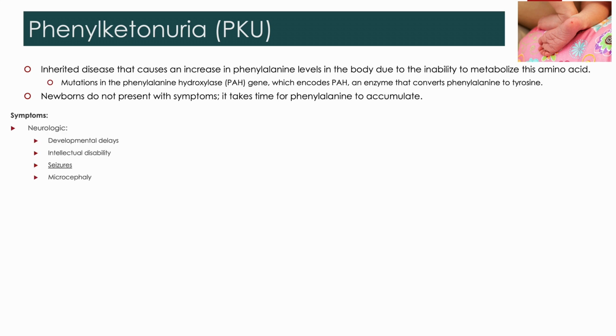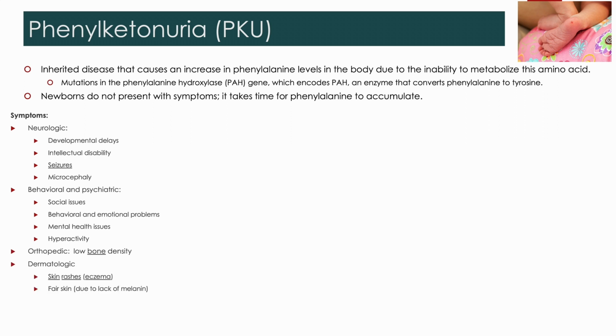So what kind of symptoms do they have? Well, most importantly, neurologic. They have developmental delays, intellectual disability, seizures, and microcephaly. They have behavioral issues, social issues, emotional problems, mental health issues, and sometimes hyperactivity. They can also have low bone density and skin rashes. And classically, how they will present in vignettes is having fair skin, kind of pale, lack of melanin, so both pale skin and even lighter colored hair. And they also generally describe in a vignette a musty odor in the breath or the urine.